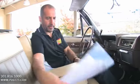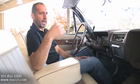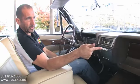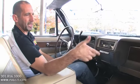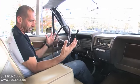So some of the detail stuff, we talked about the all brand new interior in here, new convertible top and those kinds of things. Also stock radio is in here. We also have a digital sound system for this car that we're going to hide in the glove box. It has satellite radio, CD, AM, FM. It's really nice, comes with a remote control too. So it keeps the dash all looking stock because the dash is so classic looking.